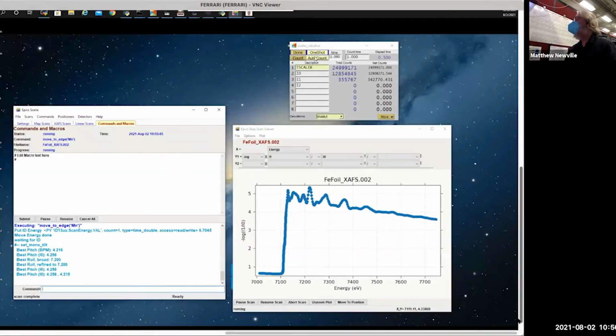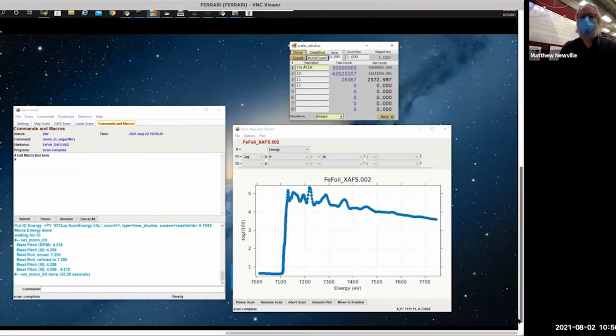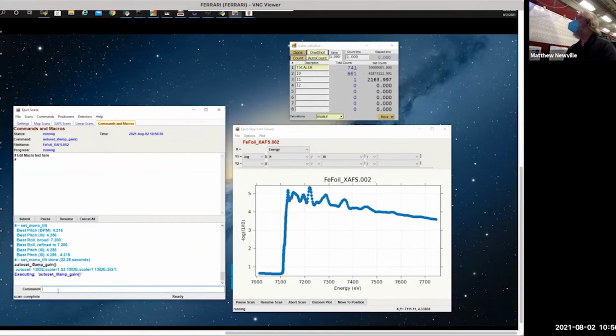And now we can check our ion chamber currents. And the ion chamber for I zero is 4 volts. So I think that if I do our auto set, it'll drop that by 2 volts to 2, I believe. And then I'll do the same thing, move just below the edge.